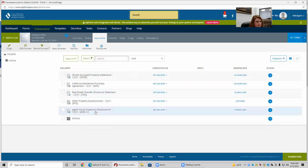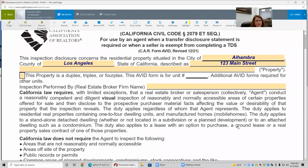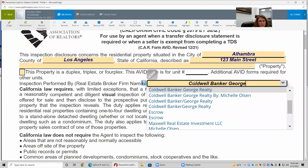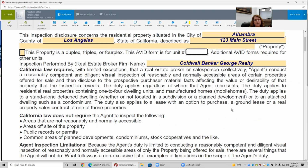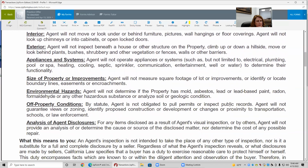Okay, now I'm going to go back and open the AVID up, since you would attach this to the TDS. And here you can pre-fill this out. Or if it's for a duplex, triplex, or fourplex, you can click this box. If you are performing an AVID on any of these 2, 3, or 4 units, you need to do one for each unit. This AVID form is for unit number, whatever it happens to be. Some people miss that, but you do need to do an AVID for each unit. And this AVID is for 1 to 4 units, as Peter previously mentioned. If you're selling 3 units, please do 3 AVIDs.